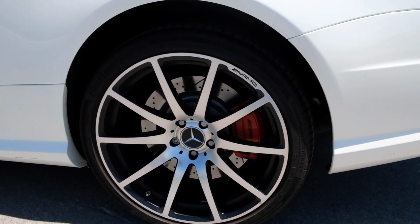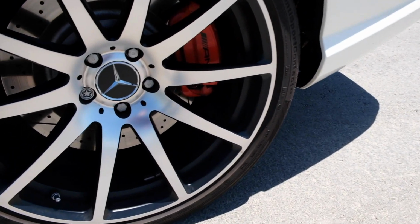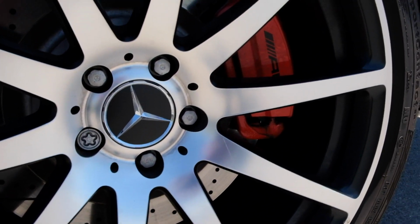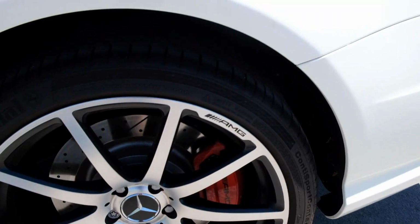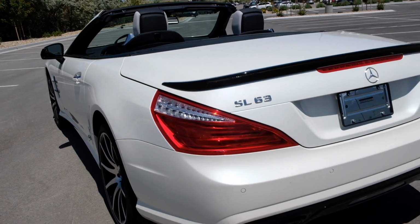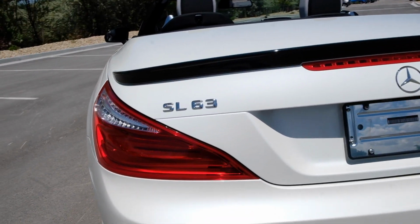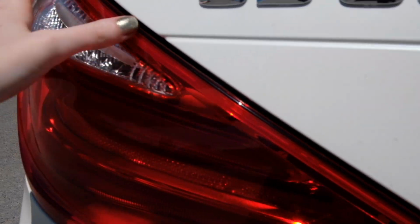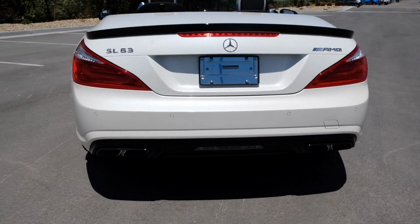We have 20-inch forged wheels. Look at them. Those rims are incredible. These look so good with the car. It really ties it together. Love the red AMG brake calipers. Love how it looks with the top down. You can see our SL63 logo right here. And the lights, I just love the angles. Everything just brings it together, and it really just is such a focal point.